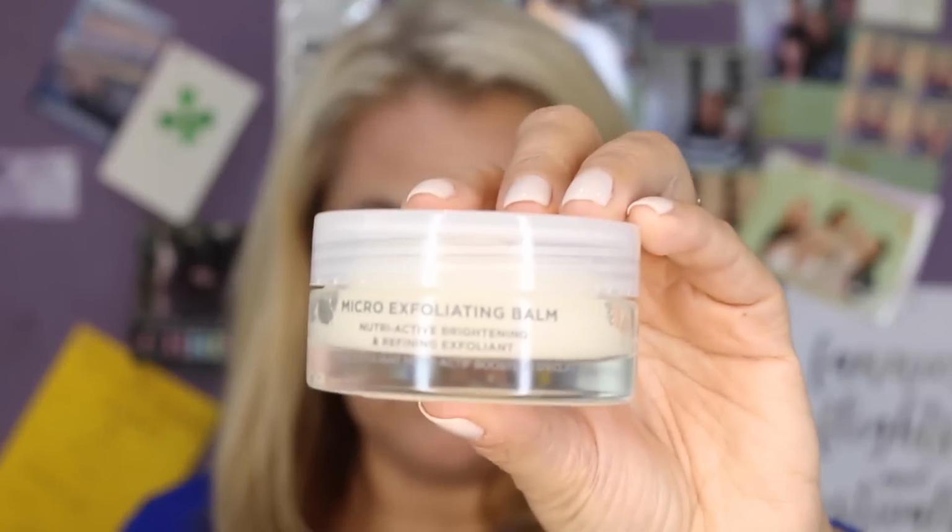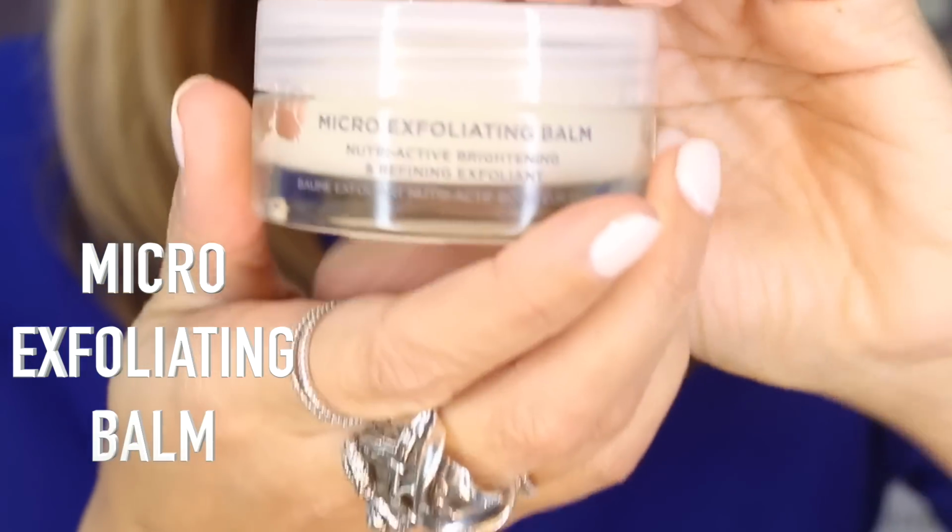Now, in the same packaging, I have to say Oskia also does some of my favourite packaging. In the same packaging, there are 3 products, which won't be any surprise to any of you if you've read my blog. If I do them in order of how you kind of use them, micro exfoliating balm is first up. It looks like this. In fact, let me show you.